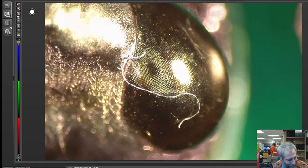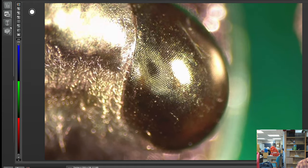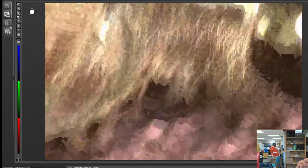I think it wants to rub that thing on its eye. I have a tiny little probe I could use, but I think we'll just leave it on there, because otherwise I might accidentally crush it. Or I could try to just blow it off. Yeah, there you go. I just dusted it with my mouth air cannon. There you go.